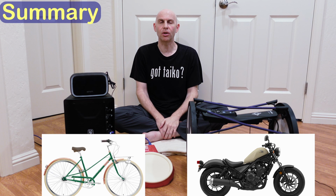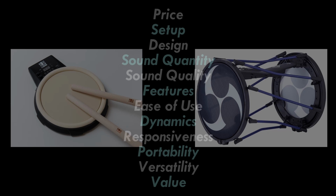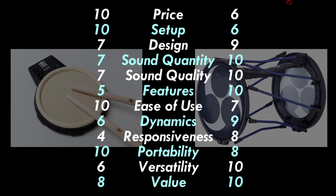All right, here are the final numbers, but remember, these are subjective numbers. Through my lens, both of these are winners. All right, here are the side-by-side numbers and the grand total, but remember, the numbers are less important than how well any one of these addresses your particular needs. Can I get a drum roll? Anyone? The Timbre Taiko gets a 90, which is an average of 7.5. The Taiko 1 gets 103, with an average of 8.58.